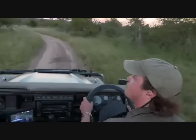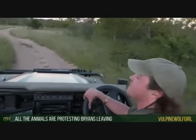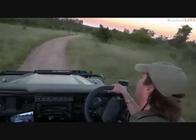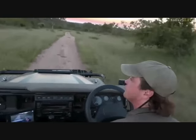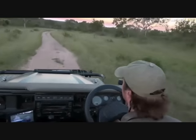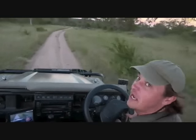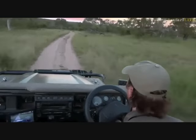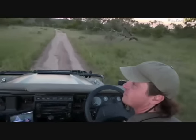Vulpine Wolf Girl says all the animals are protesting Brian's departure by not appearing on this sunset safari. Oh, poor Brian. Maybe the hyenas will play along. They like to be the opposite of everyone else. Girls bigger than boys. Girls beating up boys. Pseudo penises. So maybe they'll be contrary to the leopards this afternoon and make an appearance.